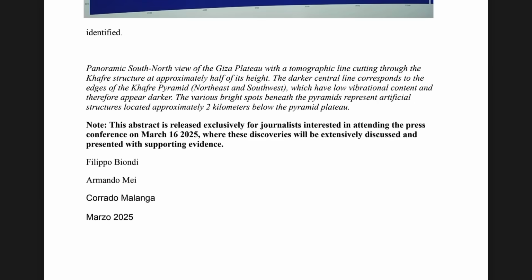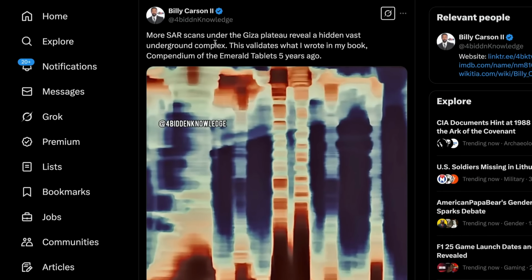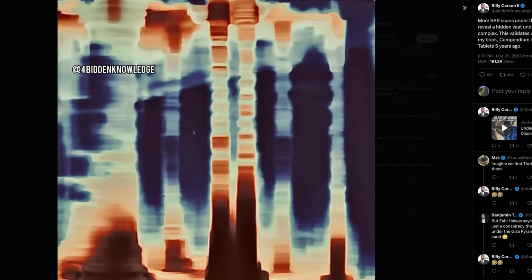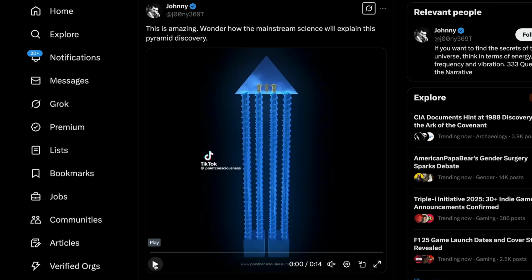And then, just recently, Billy Carson uploaded an update. This actually is 20 hours ago. More SAR scans under the Giza Plateau reveal hidden vast underground complex. This is the image. This is a little bit better, I guess, so that we understand what we're looking at. And someone made a 3D rendering of this find.